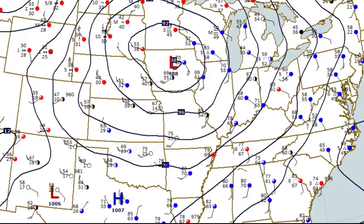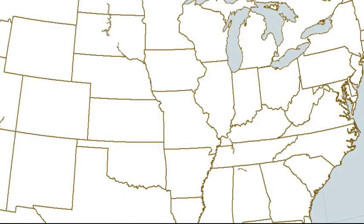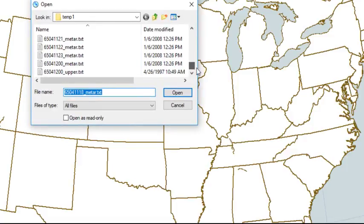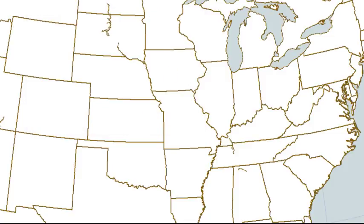And while we're at it, we can show you the upper level chart for that date. So we're going to pull down the upper level data. I'm going to look at the morning data. And we'll just look quickly at the upper air in the 850.